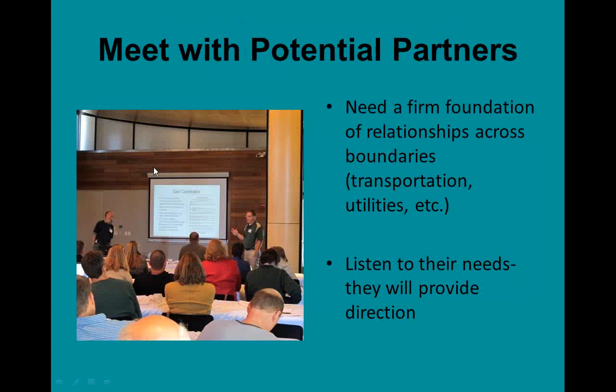Meet with potential partners, which really is also very important because meeting people in person puts a face to the name and also establishes a relationship, and listening to those partners will provide you with direction for the projects that you need to work on and will help you to see where the biggest need is in your area.